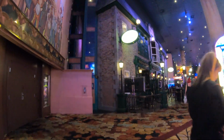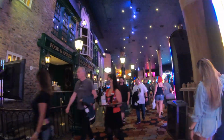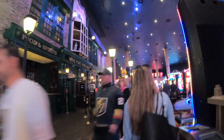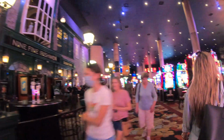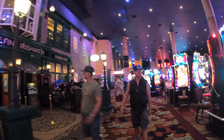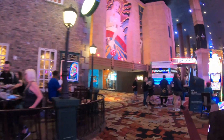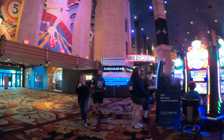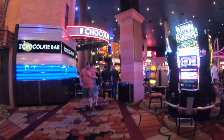Speaking of restaurants, up on the left-hand side here is Nine Fine Irishmen, inspired by a group of extraordinary Irishmen who led lives of great adventure. This is a pub of epic proportions that was built in Ireland and shipped to the heart of Las Vegas. As for food and drink here, their signature dishes are made only of the freshest natural Irish ingredients that pair perfectly with the finest stouts, ales, lagers, and spirits. I'll have an order of fish and chips, thank you. And again, Nine Fine Irishmen has outdoor seating and an entrance on the Strip as well.